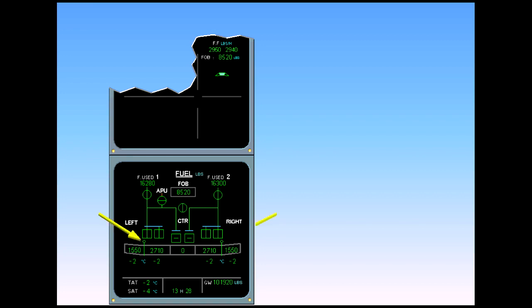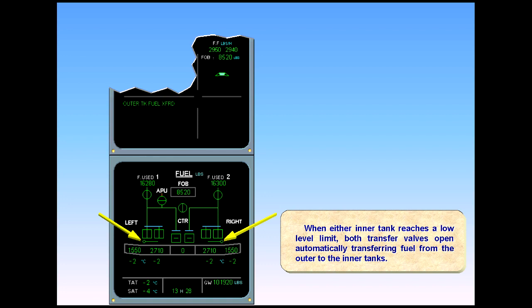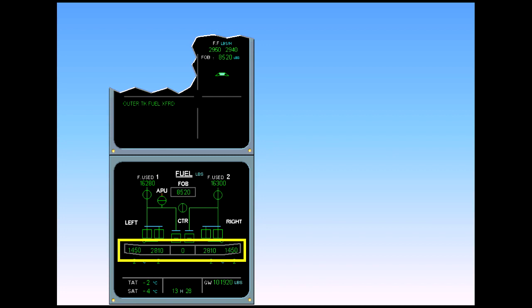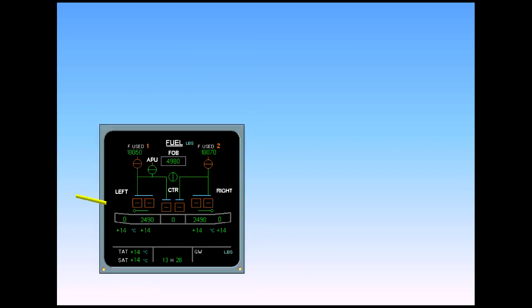When either inner tank reaches a low-level limit, both transfer valves open automatically, transferring fuel from the outer to the inner tanks. After at least one transfer valve is open, the message "Outer Tank Fuel Transferred" is displayed on the engine warning display. The fuel is now totally transferred and the outer tanks are empty. Observe the transfer valves remain open. They will be automatically closed during the next refueling operation.